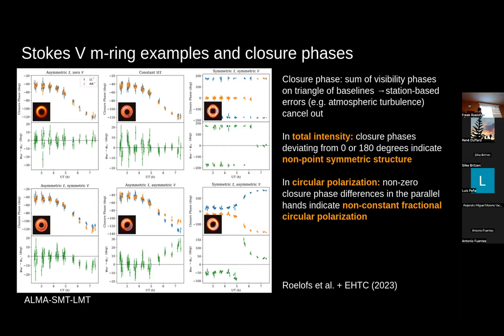Looking at this model, which has the same structure in total intensity, but I've added here a circular polarization component that is also asymmetric, we start to see differences between these right-right and left-left closure phases. Here you can see that they are significantly non-zero. So if you see something like this, you know, okay, I've measured some kind of complicated circular polarization structure. Even though from this you might not know exactly what it looks like, you know that it's definitely there.